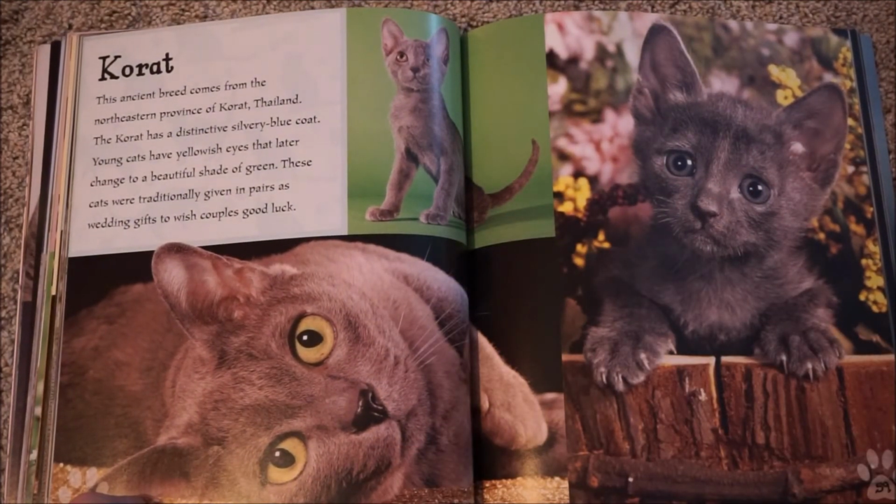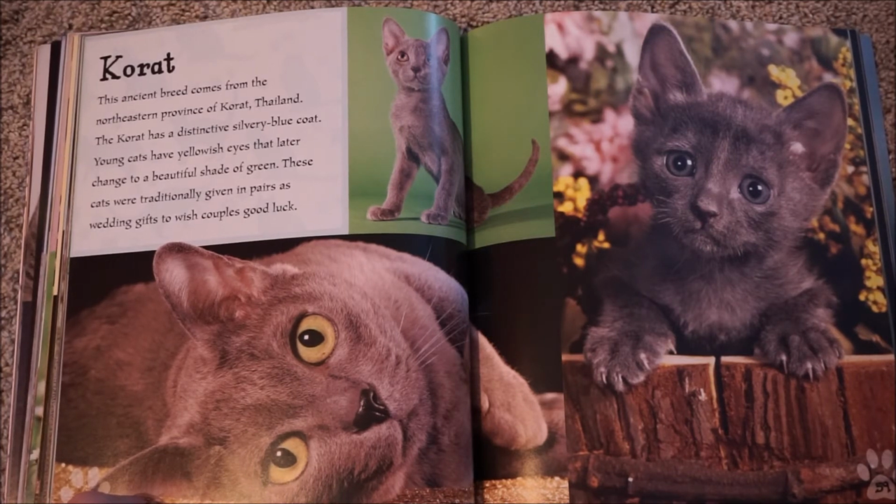The Korat. This ancient breed comes from the northeastern province of Korat, Thailand. The Korat has a distinctive silvery blue coat. Young cats have yellowish eyes that later change to a beautiful shade of green. These cats were traditionally given in pairs as wedding gifts to wish couples good luck.